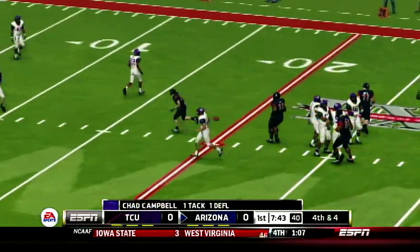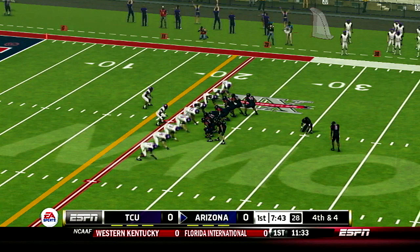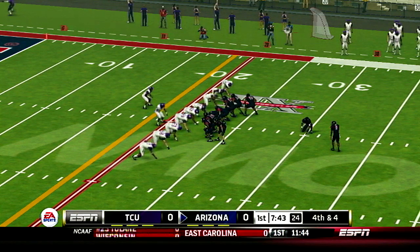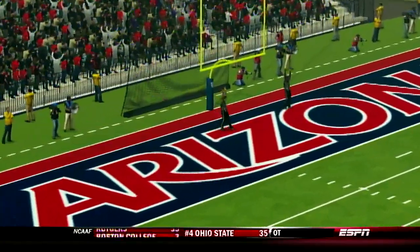Quick throw, almost intercepted. Smart, heady play by that defender. That was solid, fundamental pass defense. Arizona could take the lead with this field goal. He gets it up, and he got it.